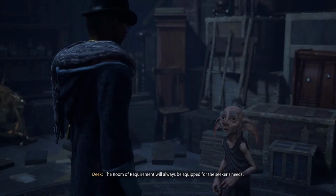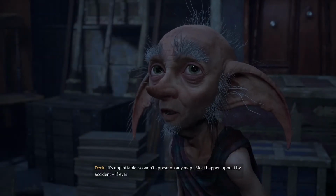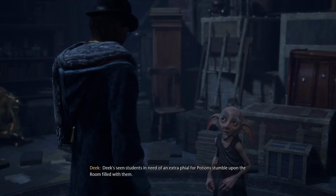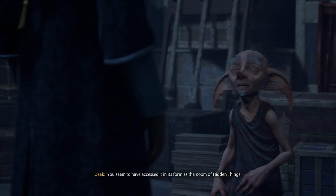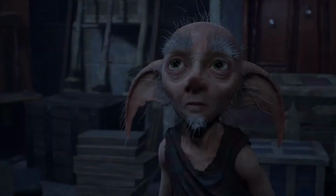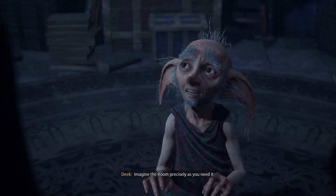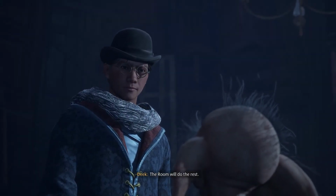The Room of Requirement will always be equipped for the Seeker's needs. It's unplottable, so won't appear on any map. Most happen upon it by accident, if ever. Deke's seen students in need of an extra file for potions stumble upon the room filled with them. You seem to have accessed it in its form as the Room of Hidden Things. I was thinking about needing a place away from prying eyes. Oh, would I? Now, it's time to focus on what you need. Just close your eyes. Imagine the room precisely as you need it. The room will do the rest.